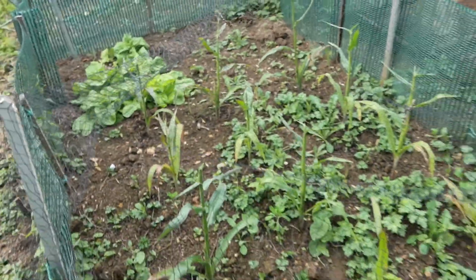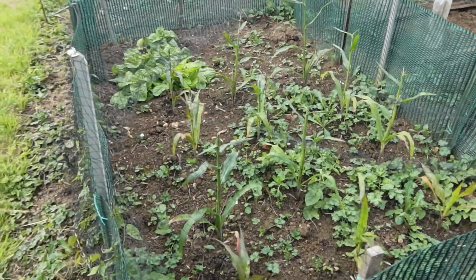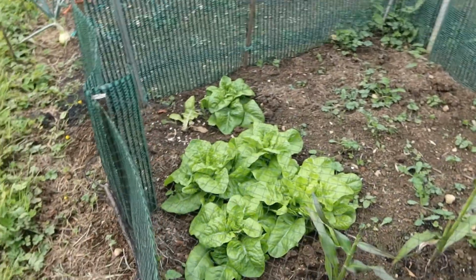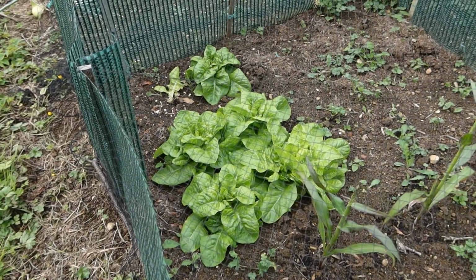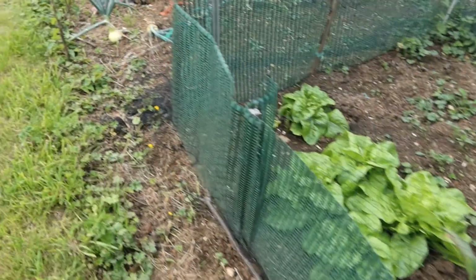This bed here is sweetcorn that's coming along quite nicely, and cabbages, and lettuce. They're doing really well. I've cut one of those already, and they're really nice.